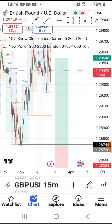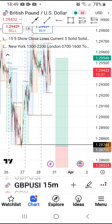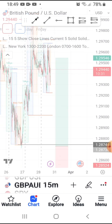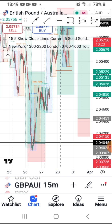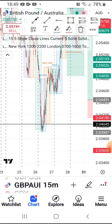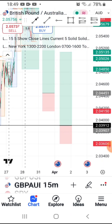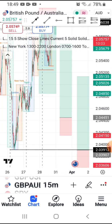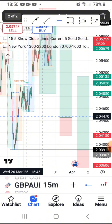This is GBP USD. I've said it before, just waiting for it to tap here and move to my entry. Then on GBP AUD, let me see what I'm looking for. On GBP AUD, I already have this entry that I've already played out. So I have another entry point here, another entry there, and I also have another entry here. So this is under the zone here, but I'm going to use here as a zone.